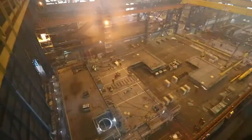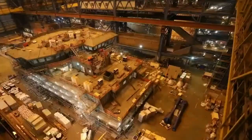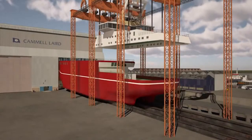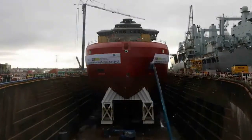Construction began at Cammell Laird in Birkenhead in 2016, with hundreds of people working on the project. So it was prefabricated blocks, and then they come together when we were in the construction hall. The top half was separate to the bottom half, and then once we launched down the slipway, we then stuck the top half on, basically. The ice-strengthened 10,000-tonne hull was launched by her namesake, Sir David Attenborough, in July 2018.